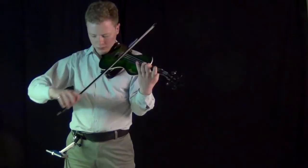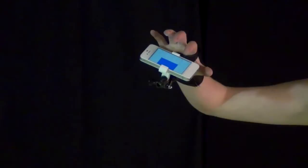The user can also bring up a virtual keyboard, which they can tailor to their needs. Some example uses include changing a track, triggering a sample, or triggering a note. Our hand mounts create a new dimension of musicality, allowing the user to create their own instrument, which they can control with their fingers and the motion of their arm.